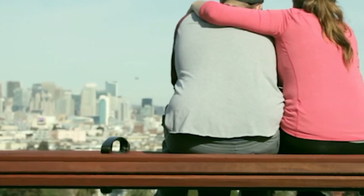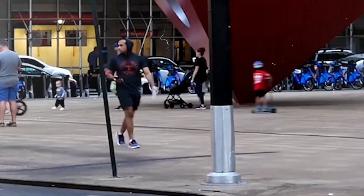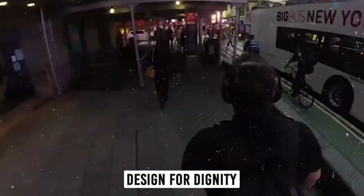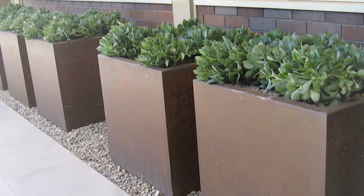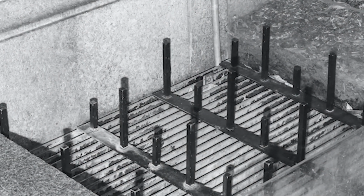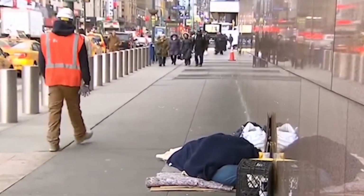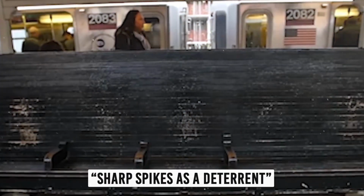In recent years, there's been a growing awareness and resistance against hostile architecture in New York City, as more people have become aware of its existence and its implications. Activist groups such as Hostile Design NYC and Design for Dignity have been documenting and exposing examples of hostile architecture, as well as organizing campaigns and protests to demand their removal or modification. Their efforts have led to some positive changes, such as the removal of controversial hostile benches in 2018 and the City Council's passing of a resolution in 2019 acknowledging the negative impacts of hostile architecture and calling for more humane and inclusive design practices. Sharp spikes as a deterrent.